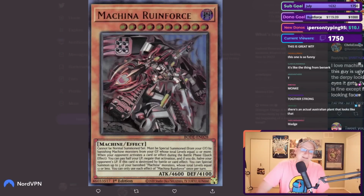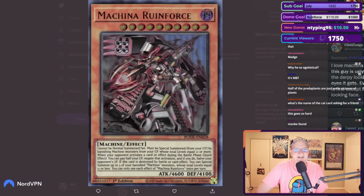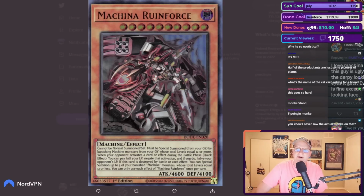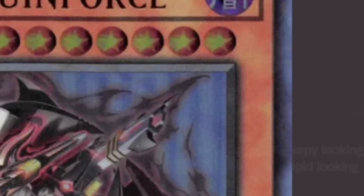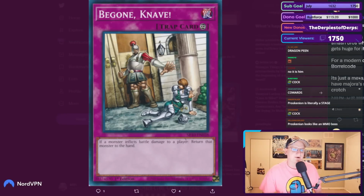This looks like one of those things that they give dementia patients where they're like, name one thing in this image. I have no clue what's going on in here. It's got like a face. It's got one big foot in the middle, maybe guns or swords somewhere on it. I don't like it. Love be gone, Knave. I will now ruin the card for you forever.